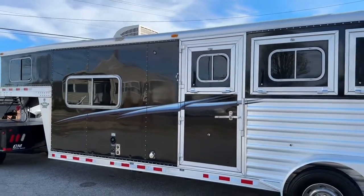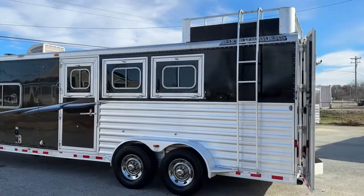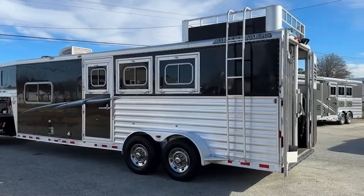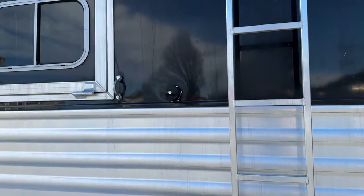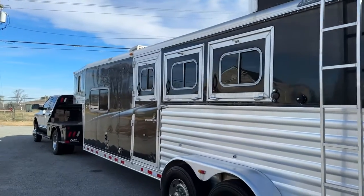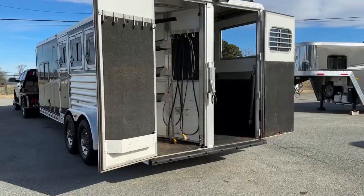It does have an escape door with drop windows on all 3 horse slots. It does have a hay rack with a ladder. You'll see it does have a gas tank, I guess opening where you can put in gas. The generator is no longer on this trailer. It was on the roof, so generator is no longer on this trailer. Has a rear collapsible tack.